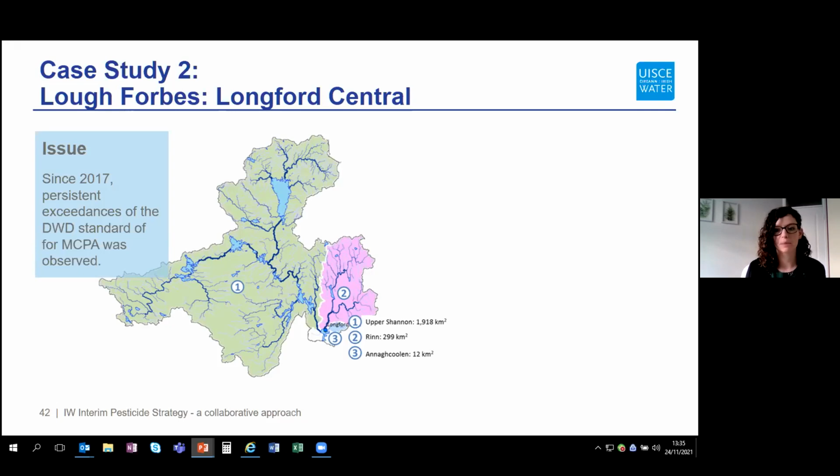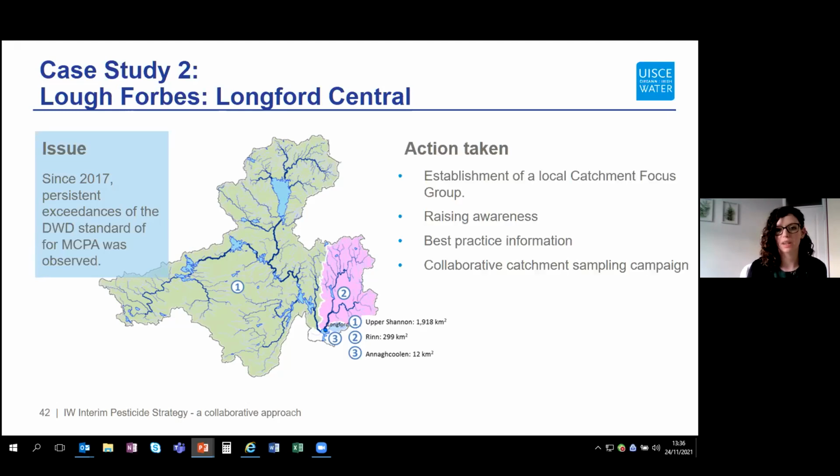We do know that 86% of the inflow to the lake is from the Upper Shannon, which is the large green area on the catchment map there. So actions undertaken by the National Pesticides and Drinking Water Action Group included the establishment of a local catchment focus group, which is chaired by Lough, raising awareness of the issue at the regional and local level through media and direct engagement with landowners, best practice dissemination, and also to help understand the pesticide risk.